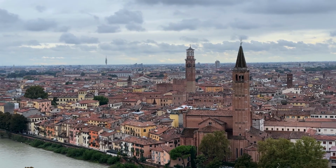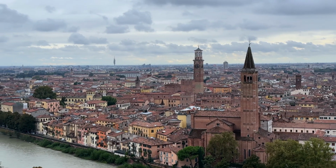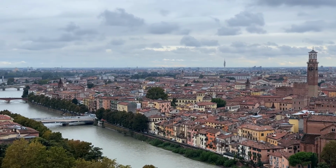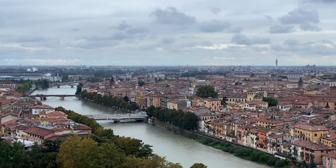We recently visited Venice for 5 days. On one of the days, we decided to take a day trip to Verona. Was it worth it? And what was there to see and do when you're there? Let's find out.